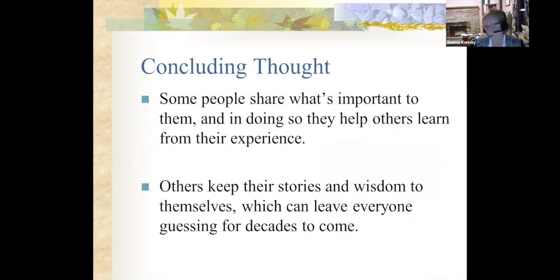So we want to share what's important. We want to help other people learn from our experience. And hopefully, as genealogists, as we're learning all of this stuff, we are not the type who keep the story and the wisdom to ourselves. Our grandparents maybe didn't have a lot of choice. Maybe they weren't literate enough to share a lot of this with us. We have options. If we're doing the genealogical research, then we're literate enough to write some notes. We're literate enough to organize some things, put some things together, and let people know what it is we've learned so that they can learn new things.